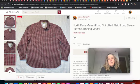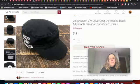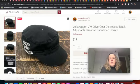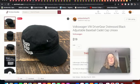It's just not as sought after as other North Face items, but he was just trying to clean out his closet, and so we took an offer for $20. Nice little bread and butter sale. It's a hat that I think my husband picked up at the bins, Volkswagen. This style hat is called a cadet cap. It's not really a baseball cap, but it has more of a military look, so it's called a cadet.